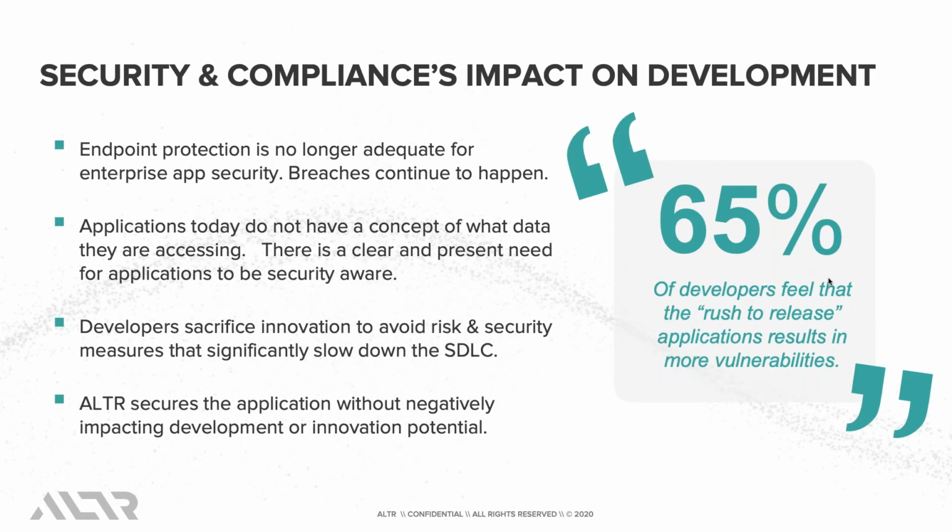So security and compliance's impact on development. Enterprise or endpoint protection is no longer adequate for enterprise app security. And you can see this in the real world because the breaches continue to happen. You can't go a week without seeing one of these major breaches on Hacker News or Reddit or the Wall Street Journal. They're just omnipresent at this point.